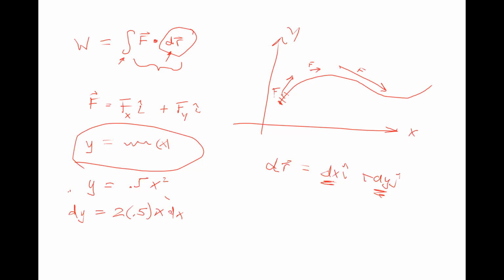If you were doing dy dx, it would be like dividing both sides by dx, and then it would just be that. But we're taking the complete derivative of both sides, not dy dx, so it ends up being 2 times 0.5 times x dx. I would take this extra step if I was doing the problem: 2 times 0.5 is just 1, so dy is just equal to x dx.